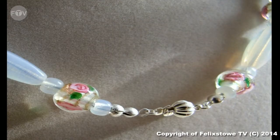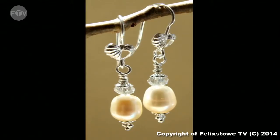It's very delicate and pretty, isn't it? It is lovely. And again, that shows the back detail of the necklace, and it's those opalescent 1930s beads. With the beautiful little rose beads, and the roses are all encapsulated in that bead. Isn't that gorgeous? Utterly gorgeous, and with a really nice little clasp. We're moving on.